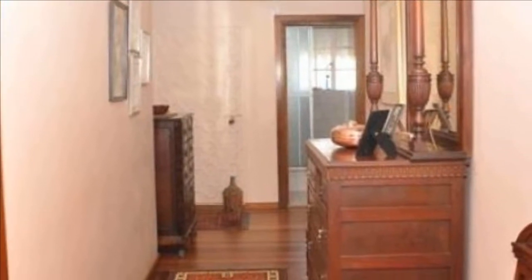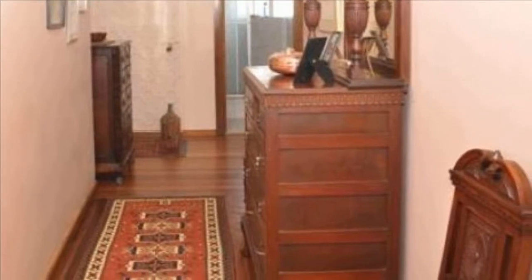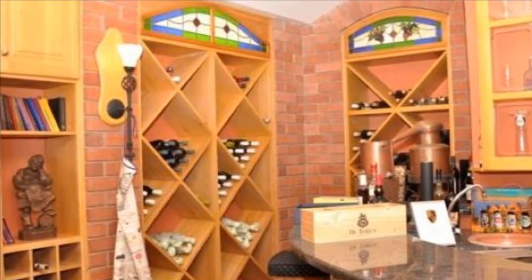The basement has a cellar and bar and makes for a great man cave. There is a room for home crafts and hobbies. The double garage is automated and there is undercover parking for 2 additional cars.